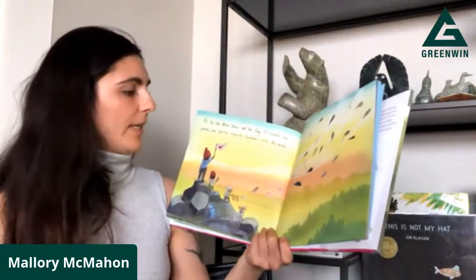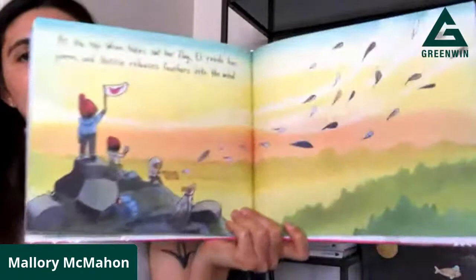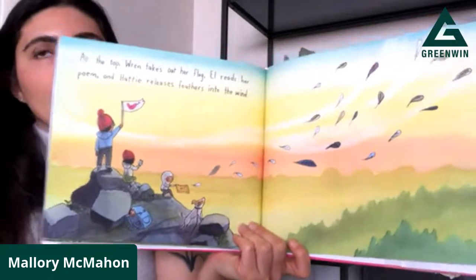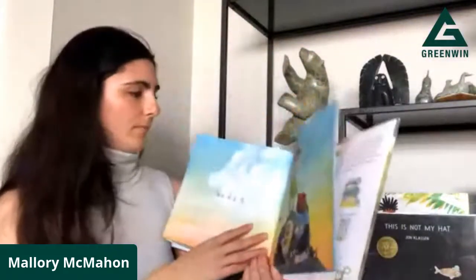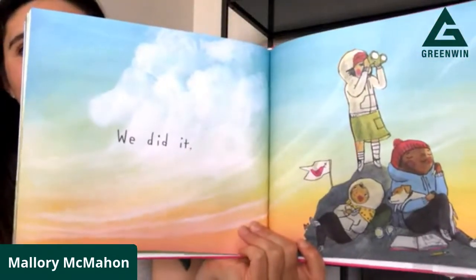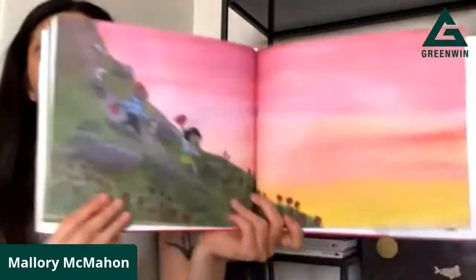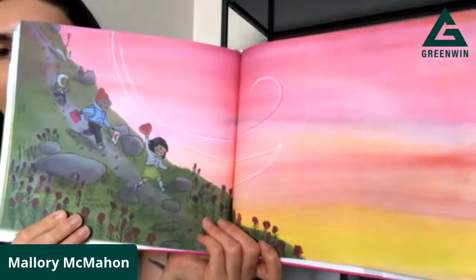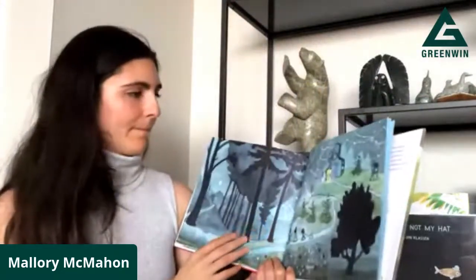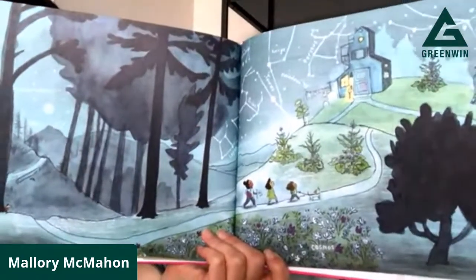At the top, Ren takes out her flag, Elle reads her poem, and Hattie releases feathers into the wind. We did it. It's just sunset when they're going down the mountain. And look at all the stars and constellations going back home.